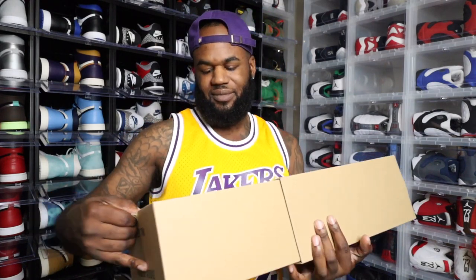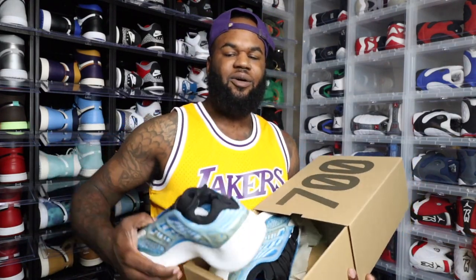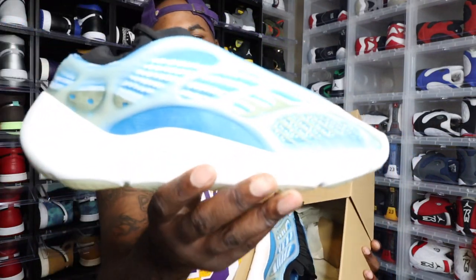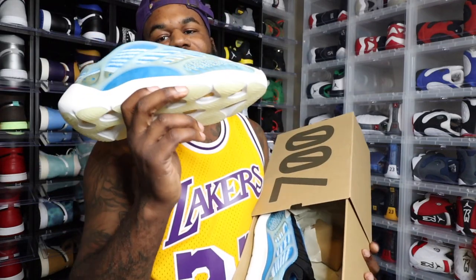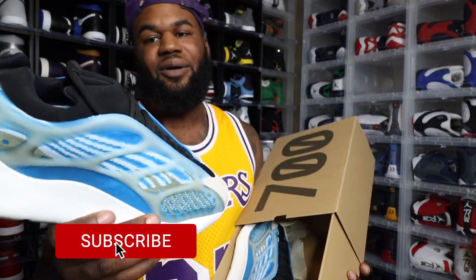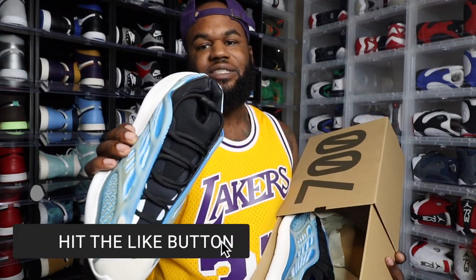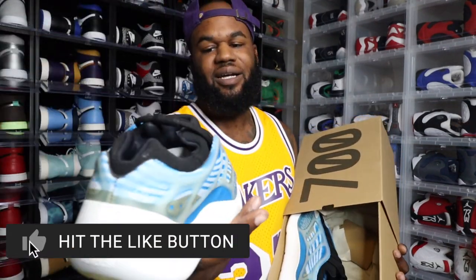The next colorway we have right here are the Azareths. And y'all already know what these are. Well, matter of fact, no, these are the Azareths. I'm tripping. These are the Azareths, bro. Right here. Check it out. I did a review on these recently. I think this was, matter of fact, my last video, so check it out. But you see, they got the bungee cord laces right there.